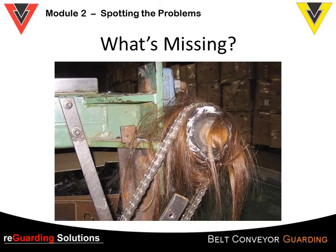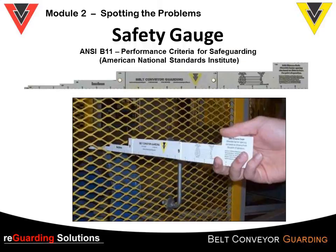What's missing? Well, let's see. Rotating equipment. How about a guard? How do you know if your current guarding is compliant?